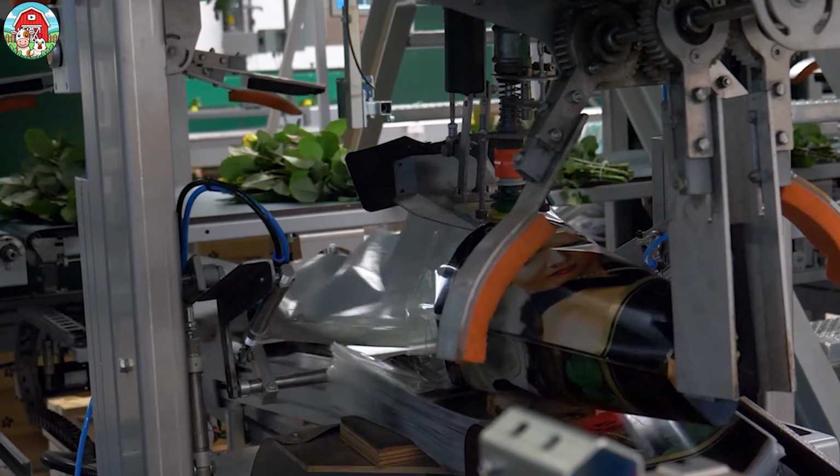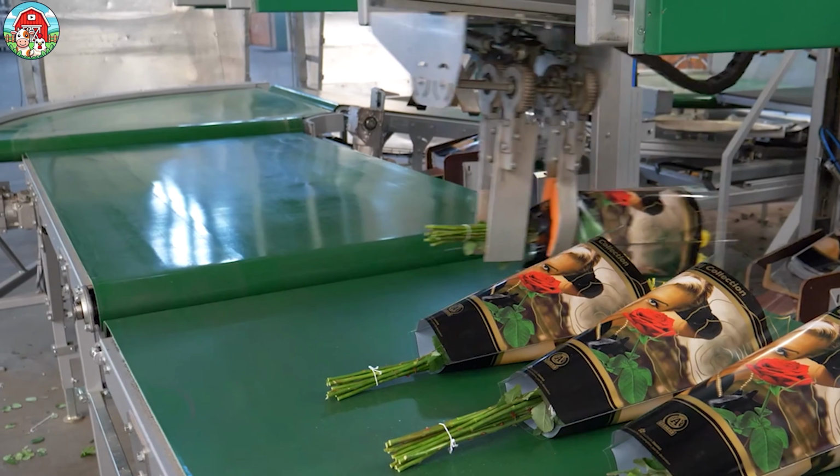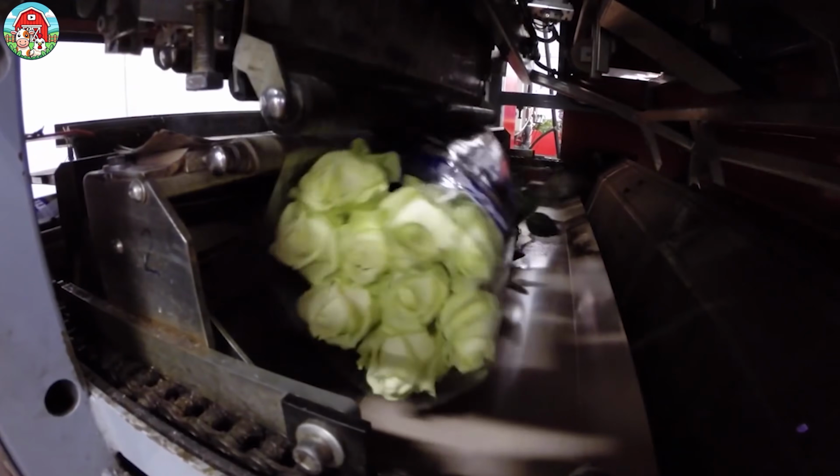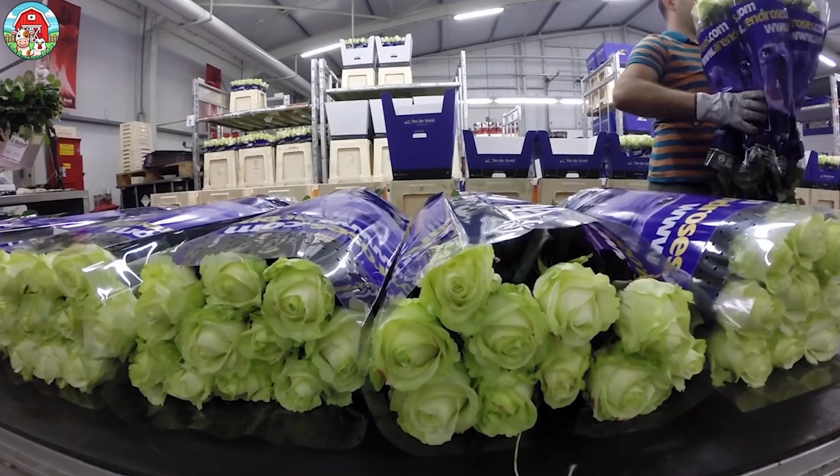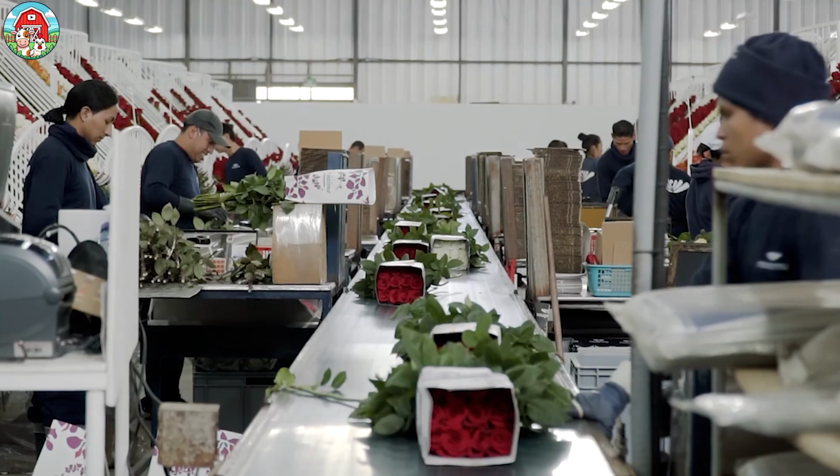Some roses are wrapped by machines, sealed in sleek, moisture-resistant sleeves. Others, especially those destined for luxury markets, are still wrapped by hand, with gentle touches that preserve the natural grace of each bloom.